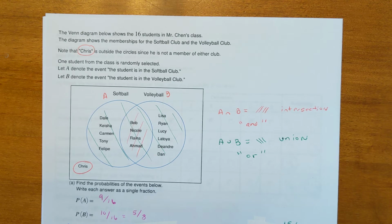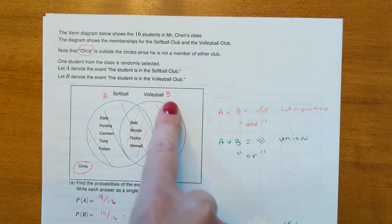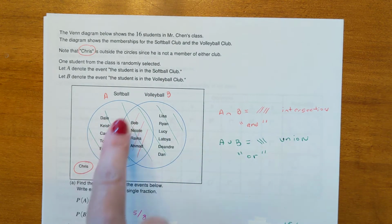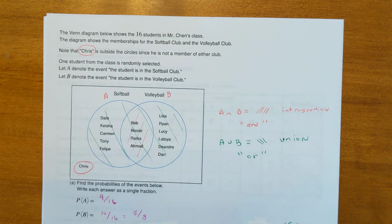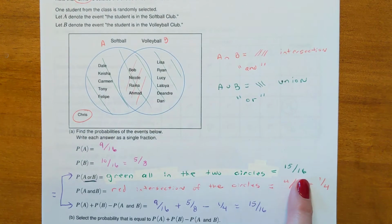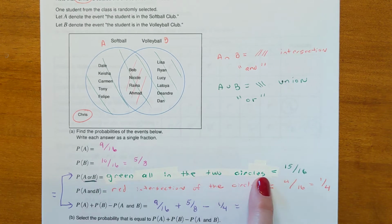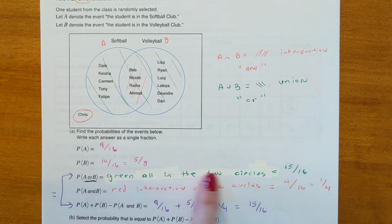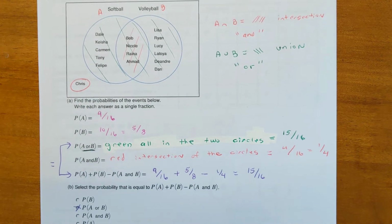The next one says A or B. Remember, that's the union of them. So it's everything in A and B. So it's everything in both circles, which is all the kids except for poor Chris. So all the kids were 16, and take off Chris, that leaves 15 of them left out of 16. So it's 15 out of 16.